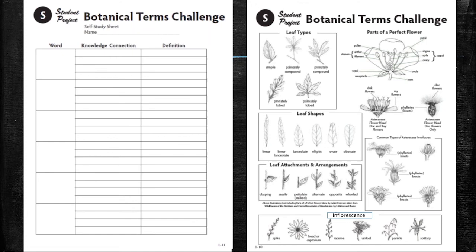And so what they're going to do is they're going to use this sheet. They're going to fill in the vocabulary word on the left-hand side. They're going to write in a knowledge connection, the actual definition, and then there's also another page where they can use, again, that creativity and draw out their association with that plant word.